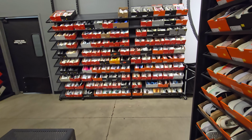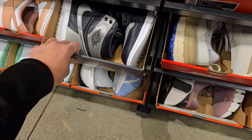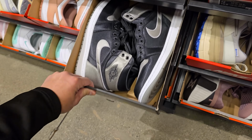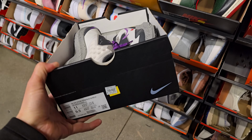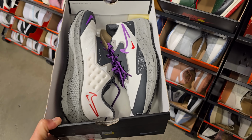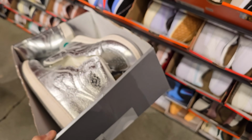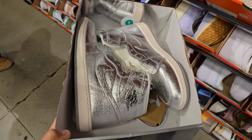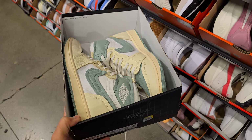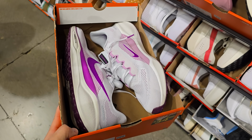We're gonna start in the big sizes in the women's section. Dude, got some Jordan 1 satin shadows right here. $80 for 10.5 women's. Size 11 Pegasus shields are here. $35. That is such a good price. I see a lot of extended size pricing tags right here. Dude, got Jordan 1 High aluminum foil edition. More Jordan 1 Highs going for $70. $45 for Dunks. Pegasus 41s going for $35.